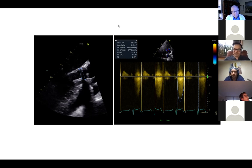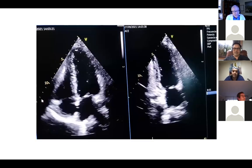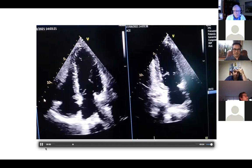Boy. Yeah, I'd like to see what Ralph Edwards thinks. I think every surgeon is nervous about creating a VSD. You can get an idea of the septum in this four-chamber view. Yeah, nothing to cut out there. No.